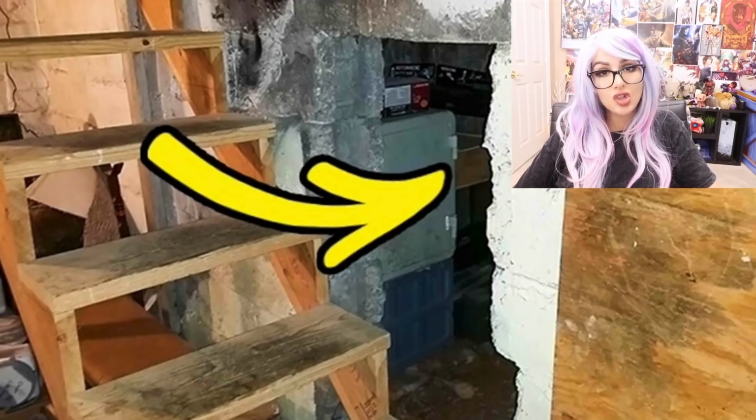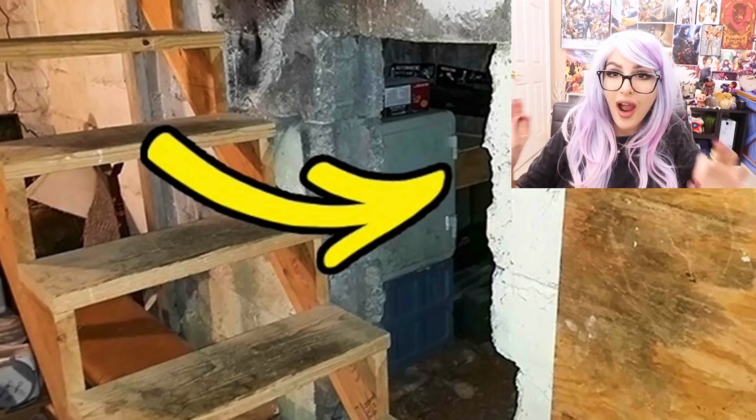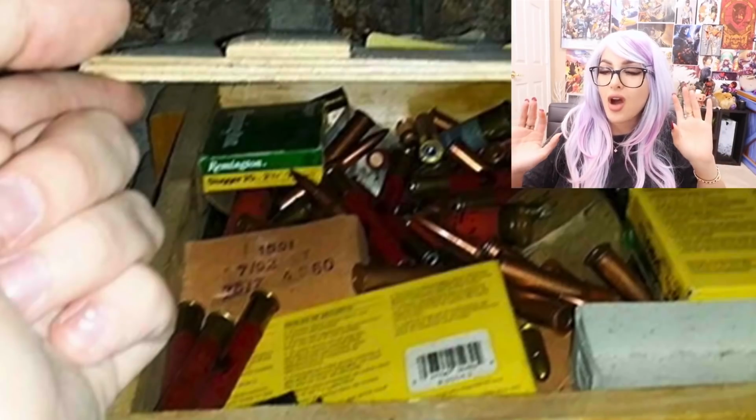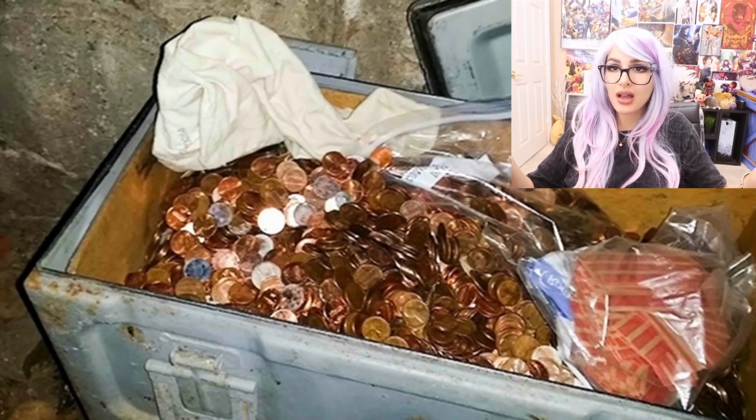Someone else found a Judgment Day stash. So they had to break the wall in their basement to find this secret room. They found hella ammo, pennies. If the world is ending, there's an apocalypse or something, what are you gonna do with pennies? Throw them at people? I swear all you could do is throw them at people.